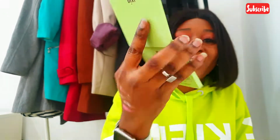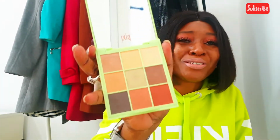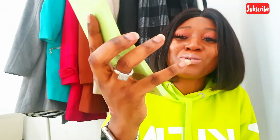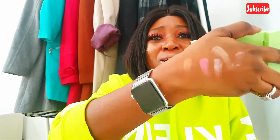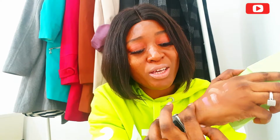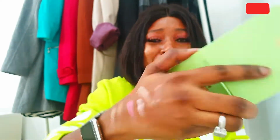So this is another eyeshadow. As you can see, it's perfect for the fall season right now. These colors are just, as you can see, the one I have on right now, so lovely. I love how warm it is, and they apply so well. Swiping them at the back of my hand, it's so lovely. All right, I'll move on to the next.